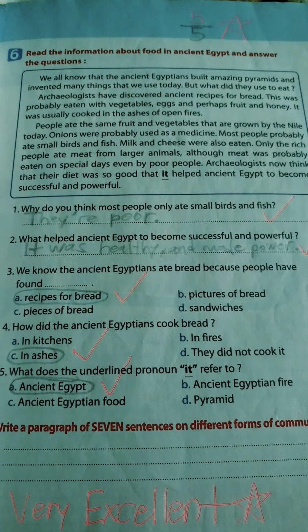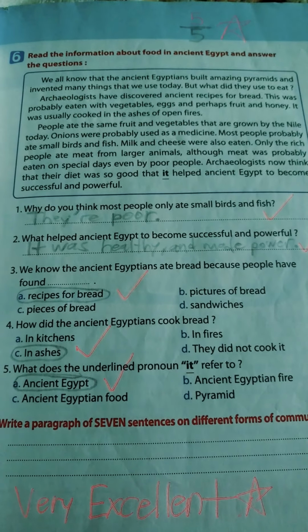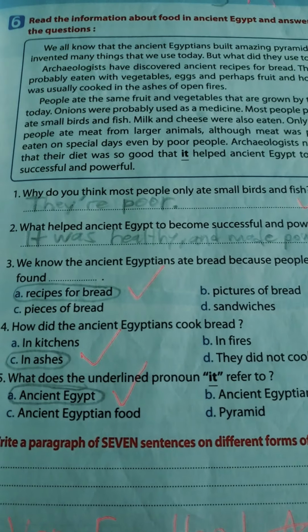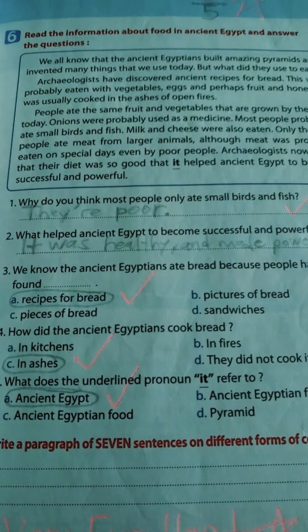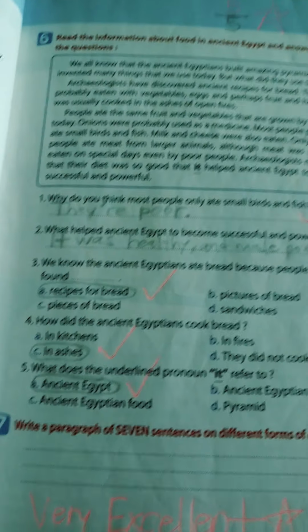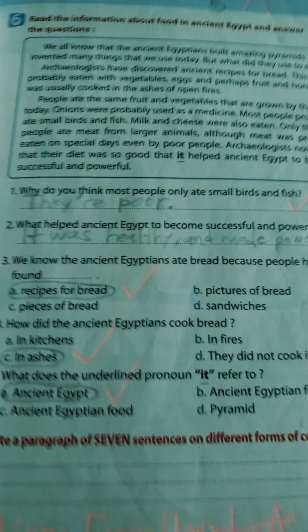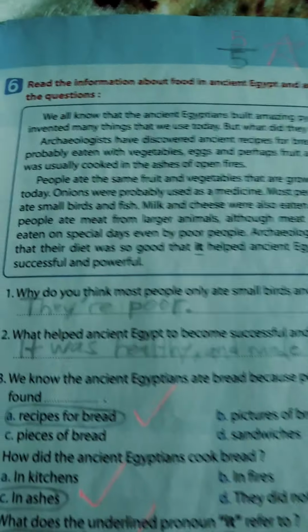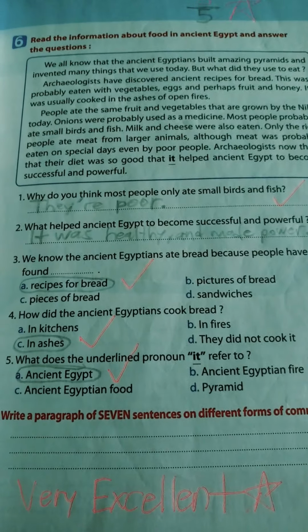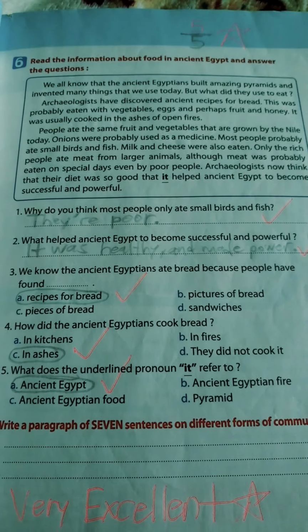So we know the ancient Egyptians ate bread because people have found recipes for bread. They don't find pictures, they don't find pieces and sandwiches, no. They found recipes for bread. Excuse me. How did the ancient Egyptians cook bread? They cooked it in ashes, as you can see here, in the ashes of open fires. Last but not least, what does the underlined pronoun it refer to?